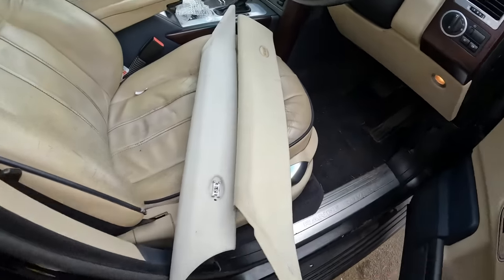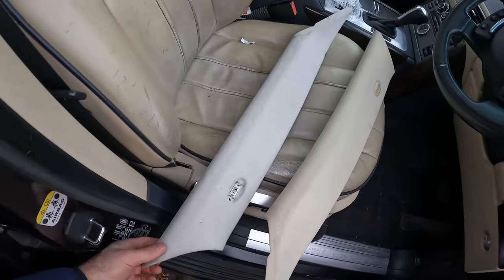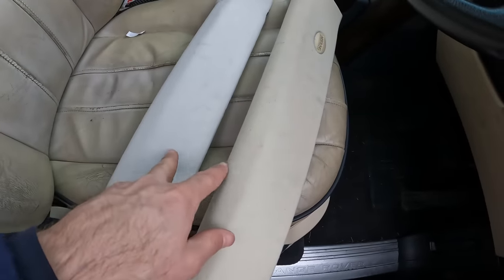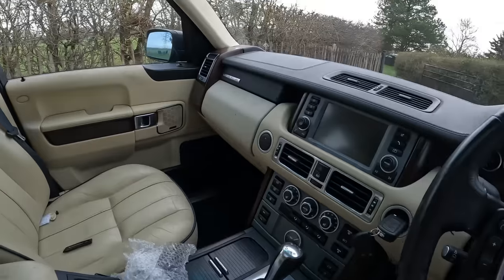And so, as usual, I've bought a replacement trim panel on eBay. This cost me 30 quid. You can see I've also got another one here. I actually bought this one thinking it was correct. But if you can see, they're very close, those colours, but they're ever so slightly off. This one here is what's called ivory.